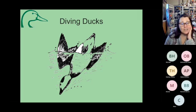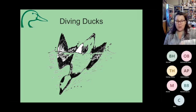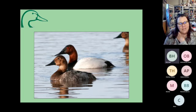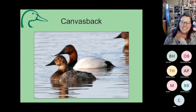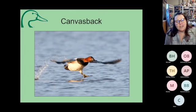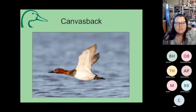These are ducks that are diving under the water to get food from the wetland or whatever they're sitting on. These guys have a really distinctive profile, and you can usually tell these when they're sitting on the water and they're backlit. Anybody have an idea what these are? Canvasback? Yep, canvasback. And like I said, they're divers, so they need to get a running start on the water to get off the water. But you can see the bright white on their bellies when they're in flight.